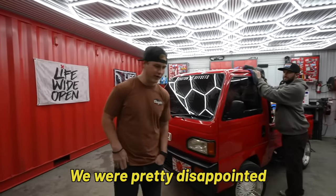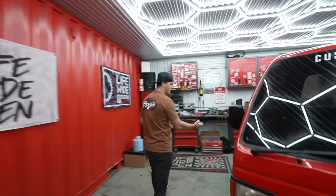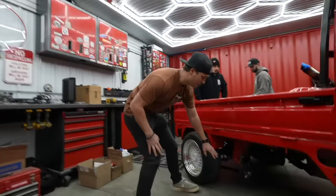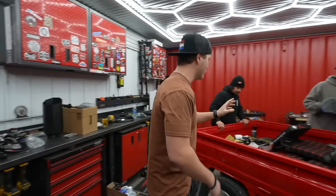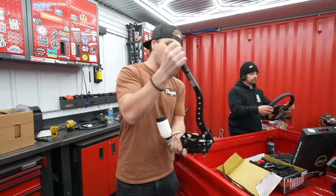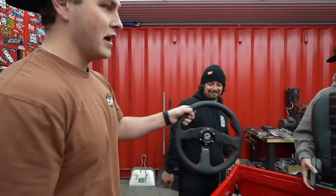We were pretty disappointed with the burnout capabilities of it. Being that the suspension was blown out, there was a ton of wheel hop. So Gavin ended up putting on some traction bars, which aren't quite hooked up yet, but will be. We replaced the suspension. It's got new shocks now. Brand new seats. We got, of course, a hydraulic e-brake. What do we got here? Steering wheel? That's fresh.